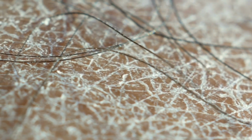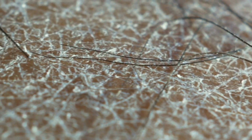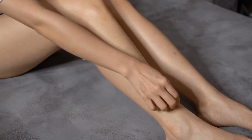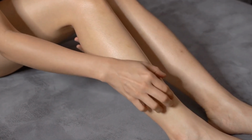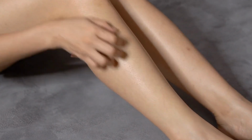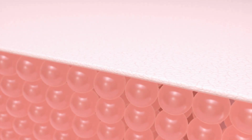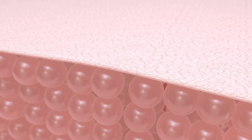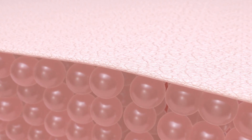Before you get hair loss, you probably have experienced very dry skin. This is because the same factors that affect hair follicles also impact the skin's ability to retain moisture. Nerve damage impairs the oil and moisture glands in your skin, leading to decreased function. Without adequate oil, skin becomes less effective at retaining water, resulting in dryness and itchiness. Additionally, poor circulation means that fewer nutrients and less oxygen reach the skin, which further compromises its elasticity.